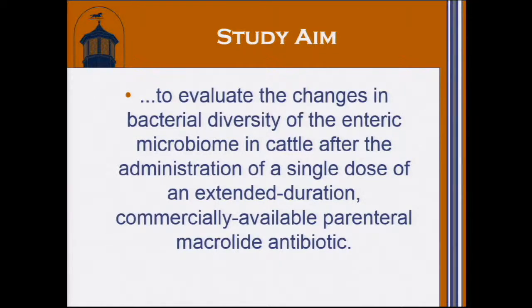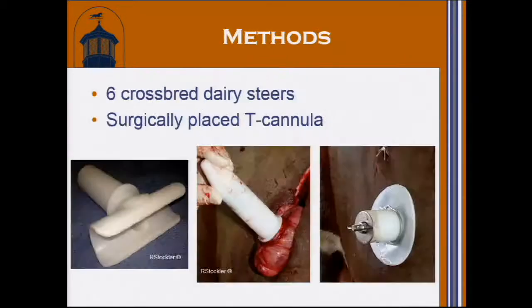So the study aim, as you can see here, is simply to evaluate the changes, if there are any, in the bacterial diversity of the enteric microbiome in cattle after the administration of a single dose of an extended duration, commercially available parenteral macrolide antibiotic. So label use, just like we would be doing on farm or in the clinic, what effect does this have on that microbiome? And so here's how we set it up.